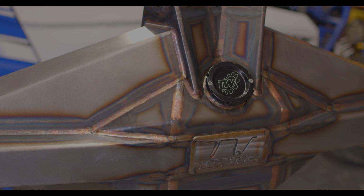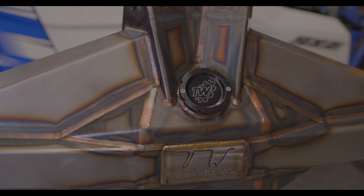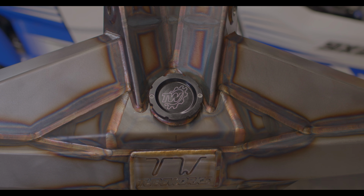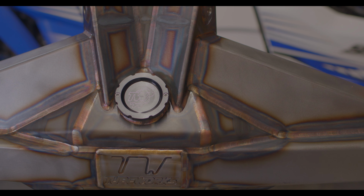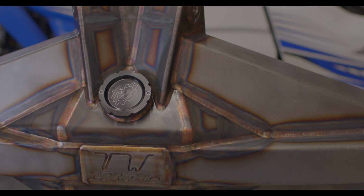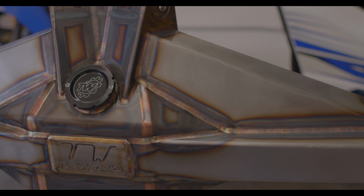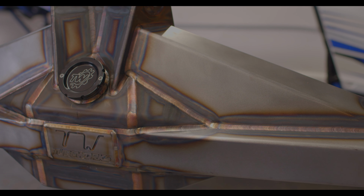Always pushes the envelope for the quality, the pride that he puts in everything. Like, he gets pissed off when customers call, "Where's my rear end?" "Well, it's going to take this long, and that's what it's going to be. I'm not going to do a job less than the best." So there's always been that level of pride and craftsmanship with him. He's constantly trying to find ways to improve what he's doing, and he's been an absolute asset to our business.